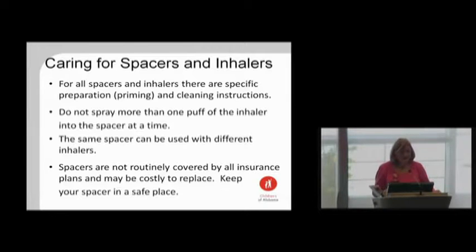At Children's Hospital, the Peds RX pharmacy, that's the outpatient pharmacy in the lobby, they sell a spacer product at cost to just try to make it more affordable for families that have commercial insurance. So if cost is a factor for you and you're in the Birmingham area, that's a good resource for you. You need a prescription to get a spacer. If you have Alabama Medicaid, they will provide 1 spacer a month, up to 2 in a 12-month period.